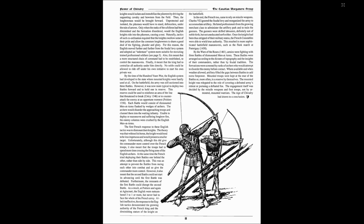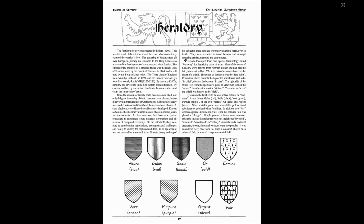And then we talk about strategy, obviously the angled stakes that were protecting the longbowmen, talking about how the armies fought in the Battle of Crécy and giving examples, and in the Battle of Poitiers, and also reaching the Wars of the Roses, analyzing the strategy.